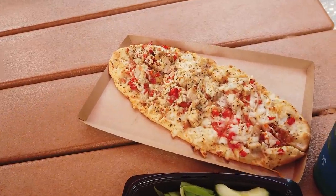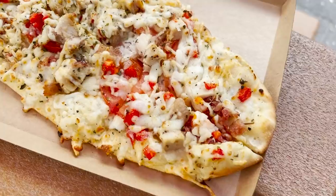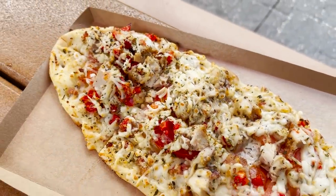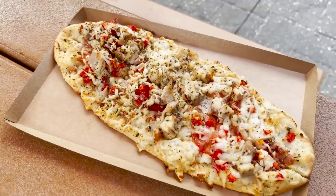And then this is their signature flatbread here. This is called the White Cap flatbread. It's got a white sauce, chicken breast, bacon, parmesan, bell pepper, and tomato. I'm actually really excited about this, and I hope it's good.